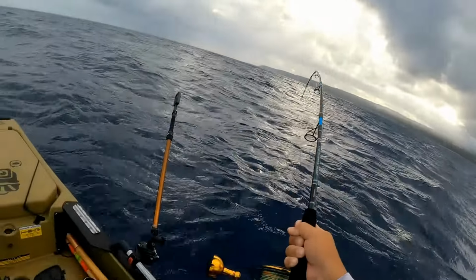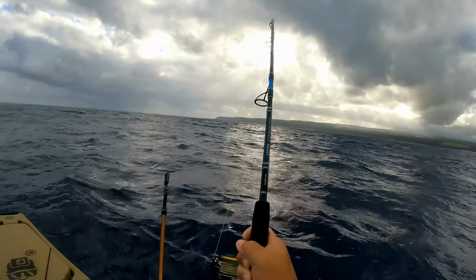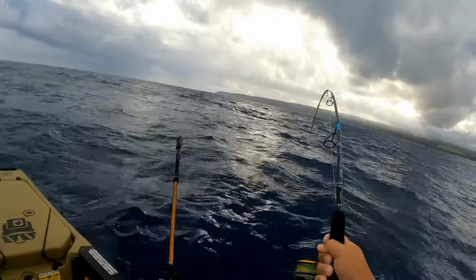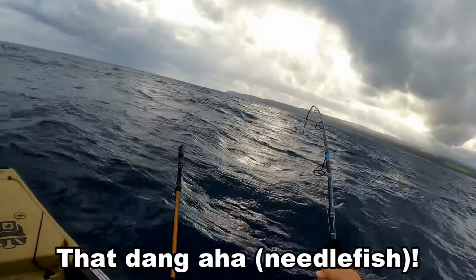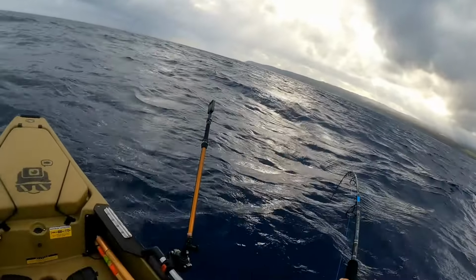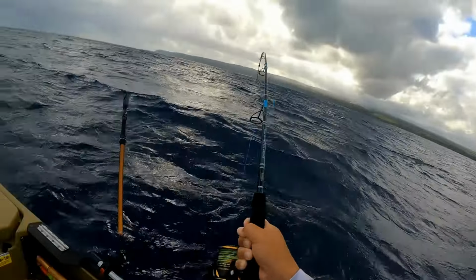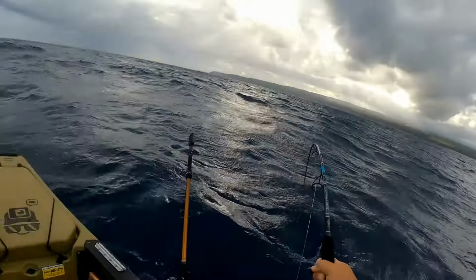So far, it's already 8 o'clock and it's really my first bite. I had this opelu out on the cam line. Looked like he had a touch, but then the camera was about dead, I think, anyway. So I put that same opelu down low, and as soon as it got down there, it got hit, sitting in like 250 or so.